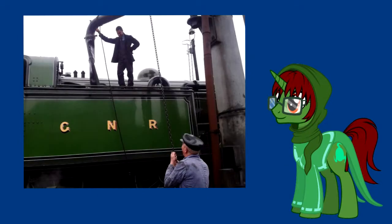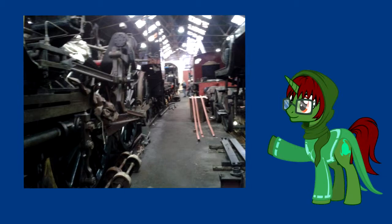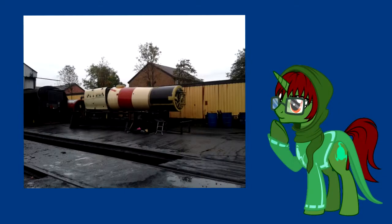It would be a little while before this train was due to leave, so after watching the firemen fill up its tanks with water and seeing a Class 101 go by, I decided to have a quick mooch around the workshop shed. There wasn't a lot to see there, but there was what I believed to be another 8F in the process of restoration.